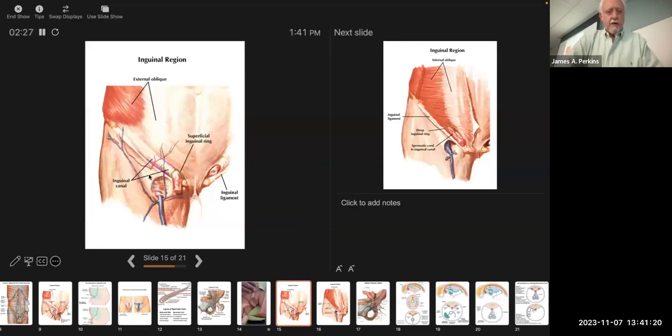So when you initially finish skinning and removing all of the fat in the superficial fascia, hopefully you'll actually be able to see this superficial inguinal ring. And of course, it'll be a little easier in the male cadaver because you'll have that great big thick spermatic cord sitting there as a landmark. It's a little trickier in the female just because the ring itself is smaller and there's no obvious structure coming through it.